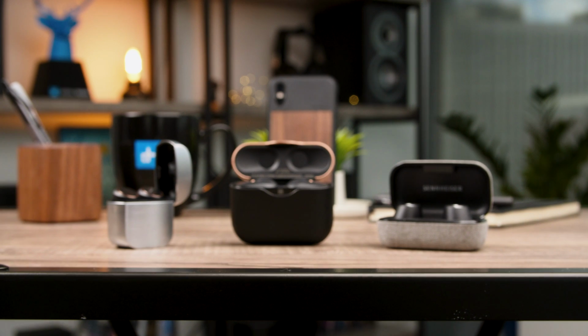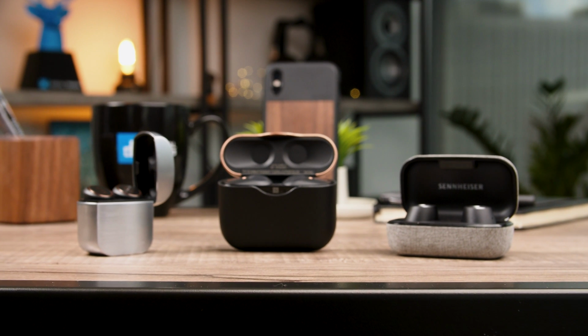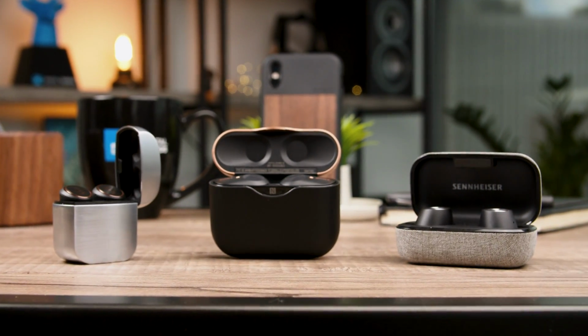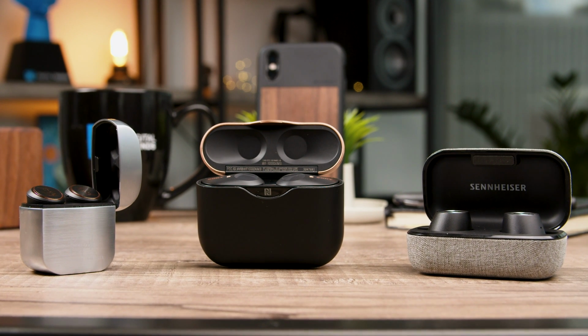Okay, so there are three categories that we think are most important for true wireless headphones. The first one is design. Now, the Klipsch and Sennheiser are both very similar in terms of their look and feel. Both these headphones are designed to fit really well right in your ear, and they're small, so they feel light and airy when you're wearing them around.